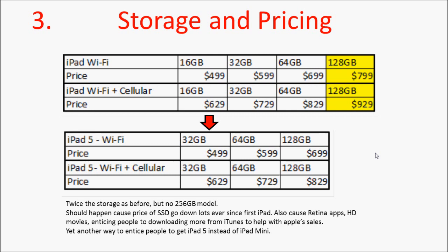But why should this happen? Well, simply, it should happen because prices of solid state storage are going down a lot more, and have gone down quite a bit ever since the first iPad 3 years ago. But they've also got to implement higher storage to be able to accommodate Retina display apps and HD movies, and it will entice people to download more stuff from iTunes, which would help with revenue for Apple to be able to pay for all their staff and facilities and infrastructure and blah blah blah.